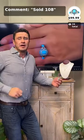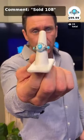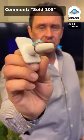We've got a size 7, 8. That's great because that's about your average size on most ladies. But we also have a 5. The 6 is sold out now, the 9 sold out, the 10. But this will be sold 108. If you love that beautiful chic designer look, this is absolutely 100% for you. It's so original, so unique.